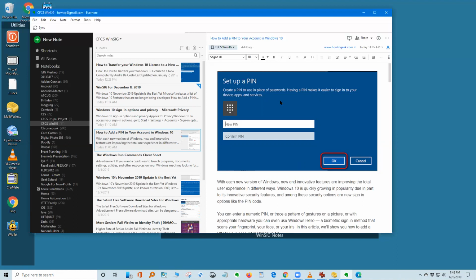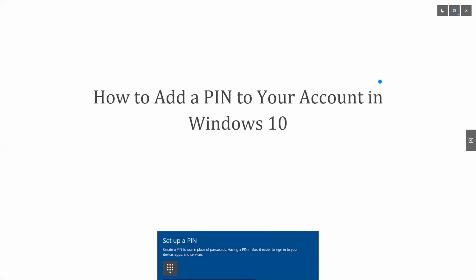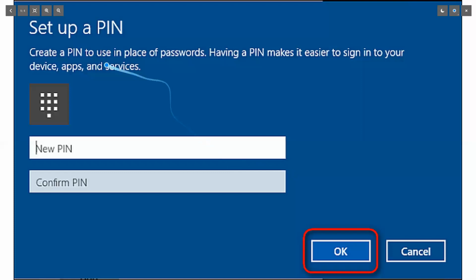But let's go ahead and do it from here. And this is how you do it. You'll go in, you'll create a PIN to use in place of passwords. Having a PIN makes it easier to sign in to devices, apps, and services. And what you do is you create your PIN and then confirm it and click OK.